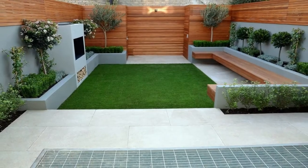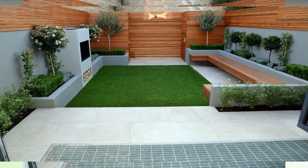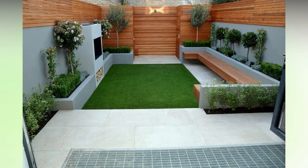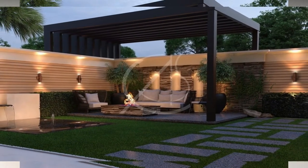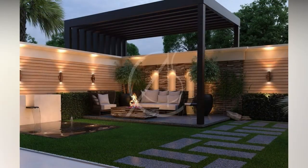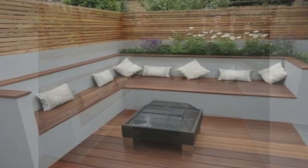4. Sprawl light orbs across the fence. Sometimes the simplest types of lighting and installation methods work best at creating a warm and welcoming atmosphere. Stringing light orbs across your fence can instantly add radiance to your yard.